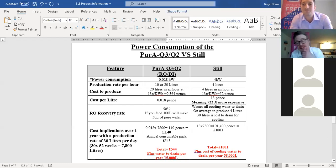The outlay cost is quite high, so it's £2,800 to start with. However, over 10 years, it will pay for itself, but mainly for the sustainability money, like Gary says. If schools are trying to go greener as well, it's a great solution.